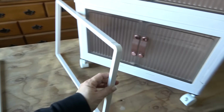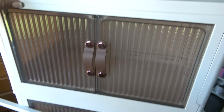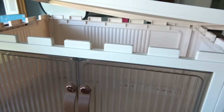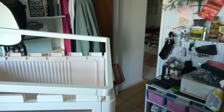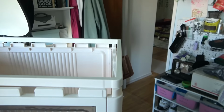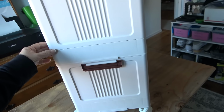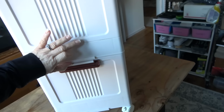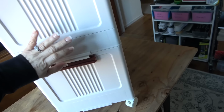The frames are supposed to go on the tabbed portions of the top. That kind of locks all of the pieces together. So I did this for the top box, and then I repeated this to put on the bottom box. So you kind of have to line it up and snap it into place.